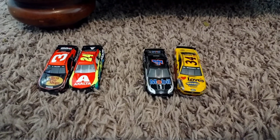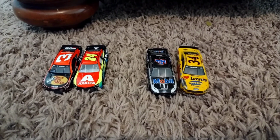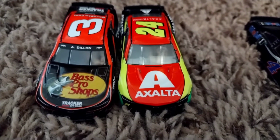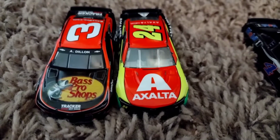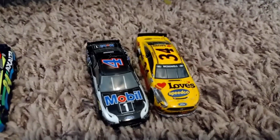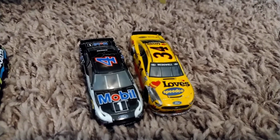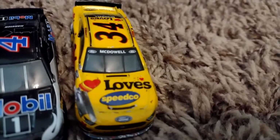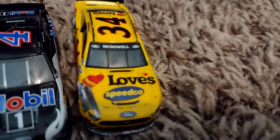So now we have good semifinal matchups. We have Austin Dillon against William Byron. William Byron, he's in a situation where he needs points. This is a good point save for him. He gets 10 total. And then we have Kevin Harvick, who was so close to winning last week, against a very fast 34, Michael McDowell, looking for his second career win.